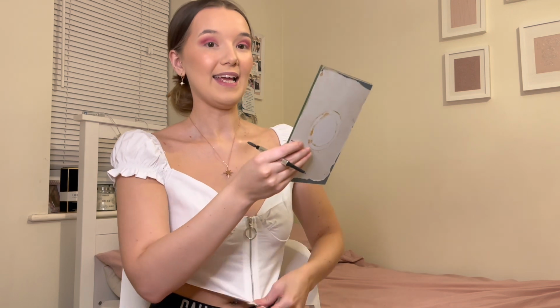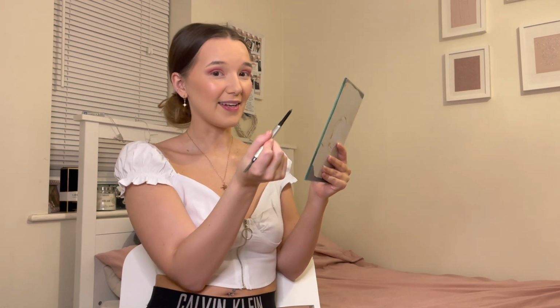But I literally hate doing my eyebrows, and I hate my eyebrows. I wish I had flawless fluffy brows, but realistically I've got these brows which I can't do anything with. So I do really want to get a, what are they called? You know what I mean, like when you get your eyebrows done, I can't remember what it's called, but anyway, I'm going to go and do my eyebrows now. I hate doing them, honestly, I'll do anything to put it off.